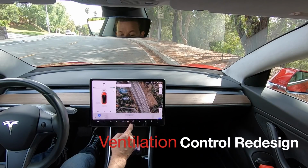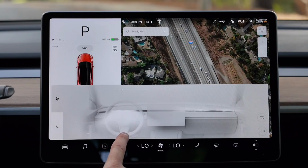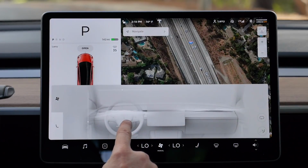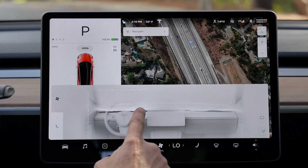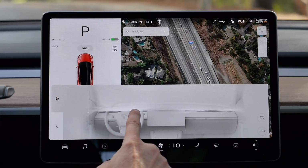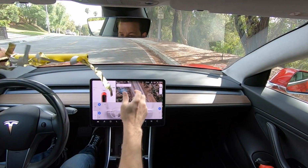First of all, the ventilation system has been vastly improved. It's much more intuitive, and you simply place your finger and point it exactly where you want the airflow to go. We'll crank it up a little bit so we can see it. But right where those streams of air are coming out is exactly where the air goes, including that split. You no longer have to separate where the air should go. Same thing for the passenger. And we can confirm that by using our streamers once again.